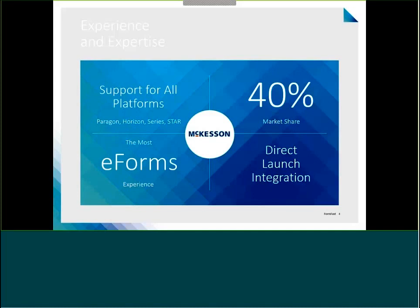So the experience we have with McKesson is long, and we'll continue to work with McKesson hospitals as current clients and bring on any new ones that want to come join the FormFast family.